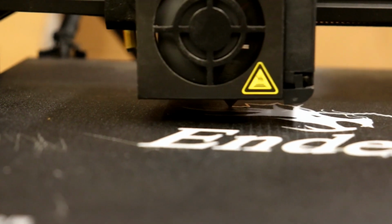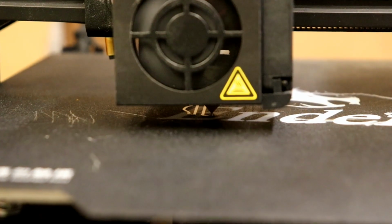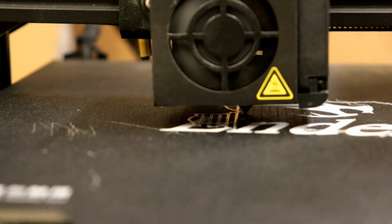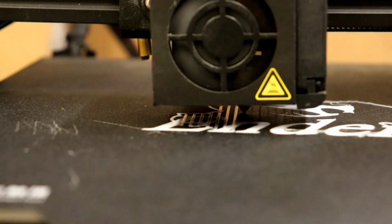Difficult to see against the Ender logo, but oh yeah, there we are. You can just see the little white layer of plastic that's being extruded now. What it does first is to print a raft that you snap off afterwards, just to make sure it does stick properly to the base as it builds it. So I'll come back in a while.